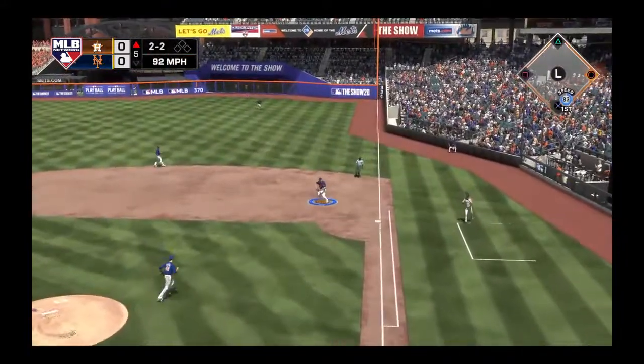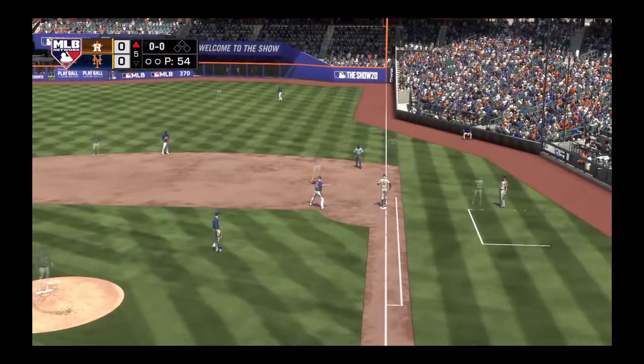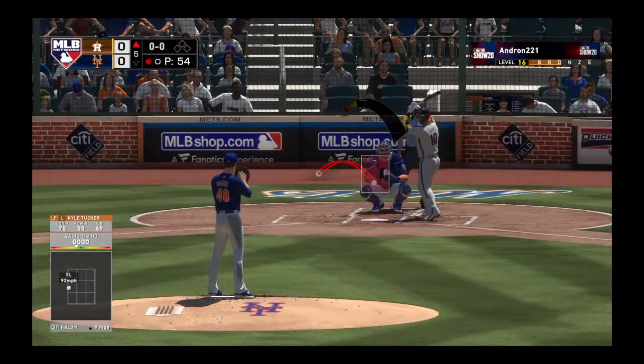This is on the ground over to first. And he'll step on first for the out. 3 unassisted. Now the Cuban import Yuli Gurriel comes into this at bat 0 for 1 in the ball game.